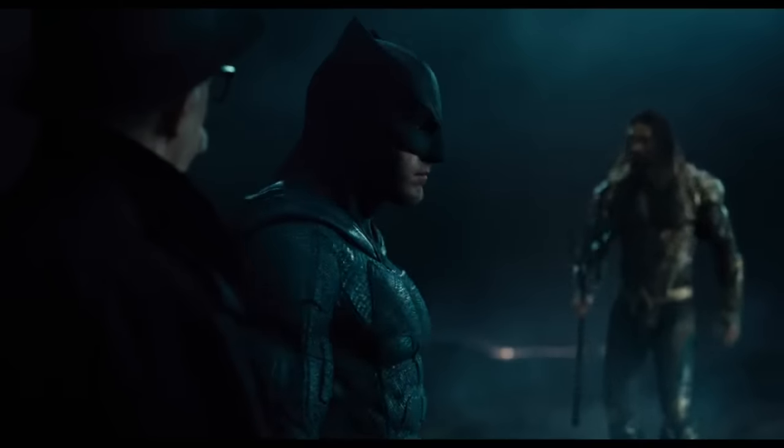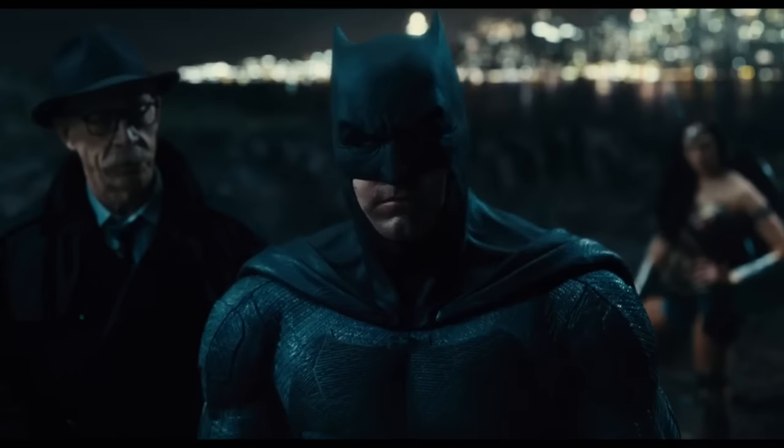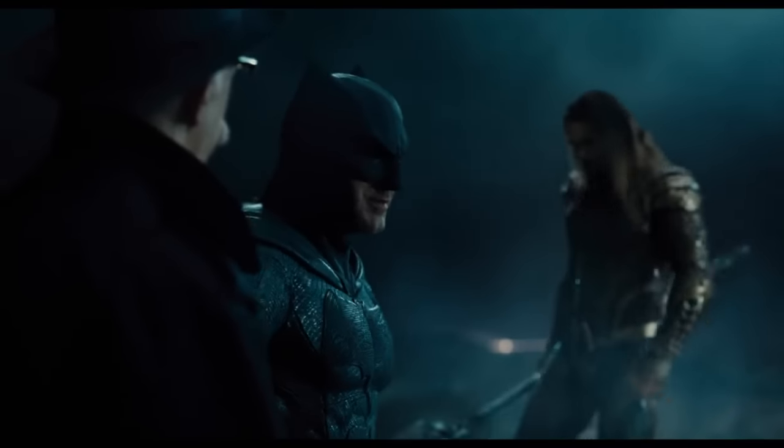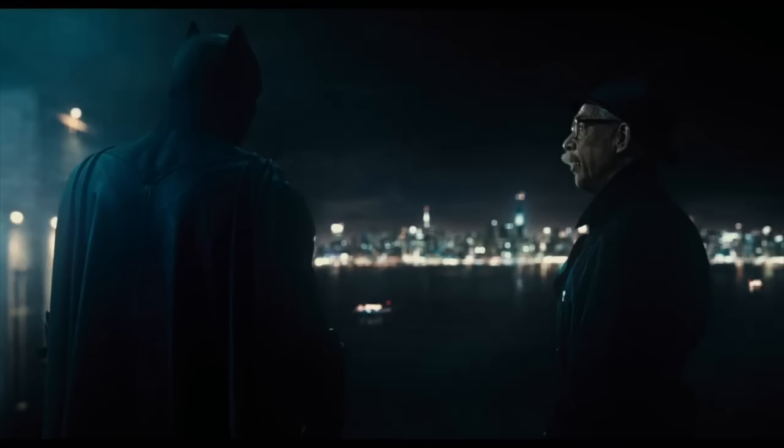Now, this was really cool to see J.K. Simmons as Commissioner Gordon. Zack Snyder had tweeted out an image of J.K. Simmons in front of the bat symbol as Commissioner Gordon. But I think this was a really good casting. I would have preferred Bryan Cranston as Commissioner Gordon, but hey, J.K. Simmons, he's played J. Jonah Jameson. Now he's Commissioner Gordon, and this is one of the funniest back and forths of the trailer.